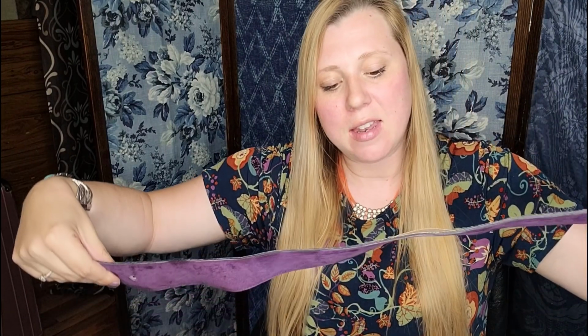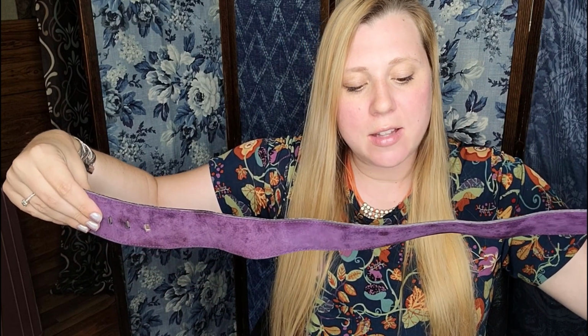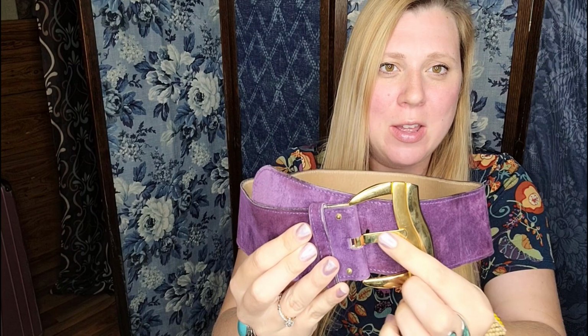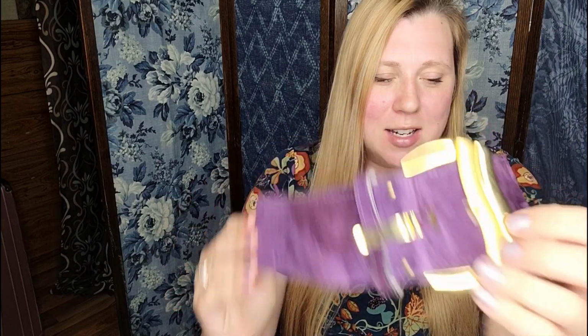Let's see what else. Here we go. Got this one as well at the regular thrift store, and this one is by Anne Klein for Calderon, and I've picked this up before. It's like a vintage belt, the Anne Klein by Calderon. You can see it has this massive buckle, really interesting and unique. This purple suede, and yeah, this was also $1.